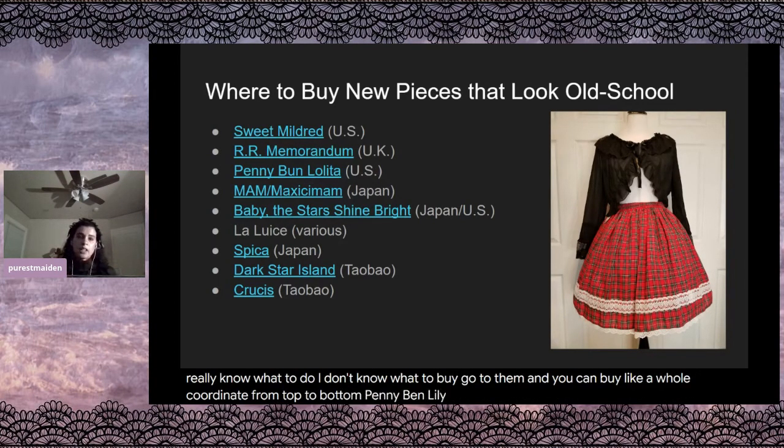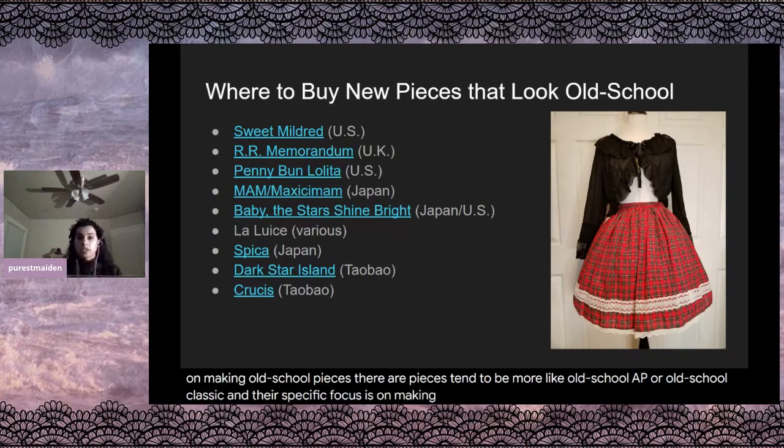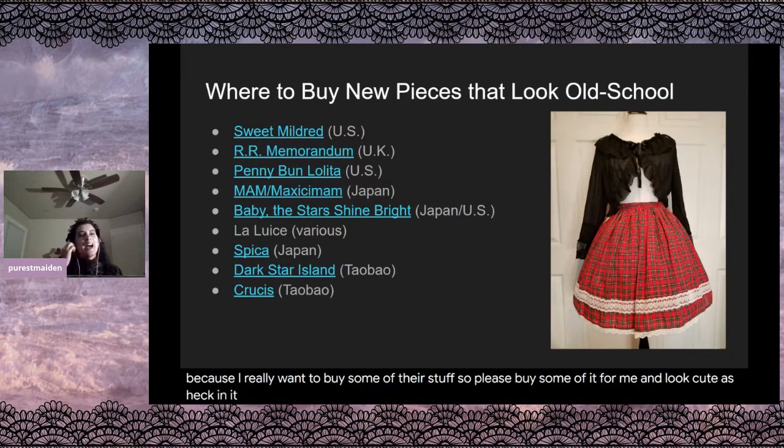Penny Bun Lolita is an upcoming Lolita brand based in the US, and they focus exclusively on making old school pieces. Their pieces tend to be more like old school AP or old school classic, and their specific focus is on making plus sized items. They haven't launched yet, but what I've seen of them so far is super cute. I am very regretful that I am not in their intended size range because I really want to buy some of their stuff. So please buy some of it for me and look cute as heck in it.